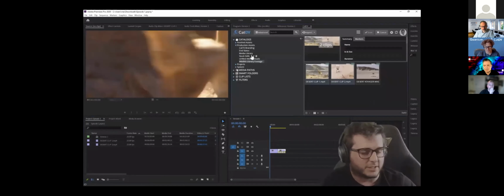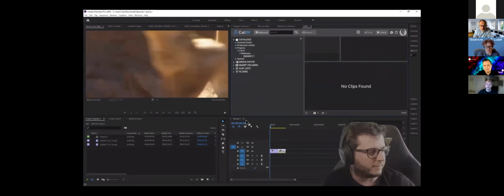Before I do, I need to file it in a catalog. Everybody who's familiar with CatDV will know that catalogs are our unit of collecting things together, but basically clips or assets go into catalogs. In the same way, when I check in my project, I need to identify where that's going to live. So I've got a production group here called projects, and I've got something called CatDV in there, webinars, and I've got episode 1.